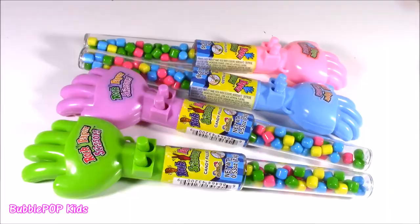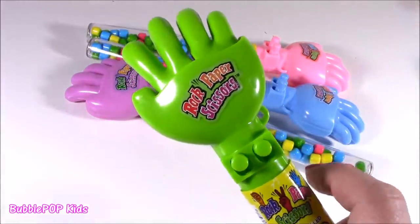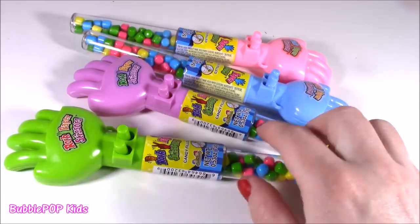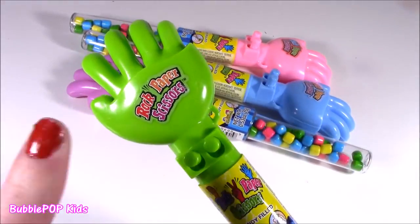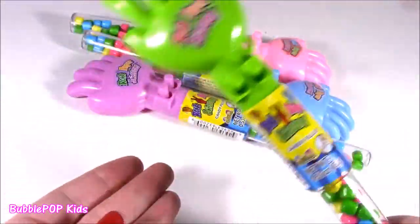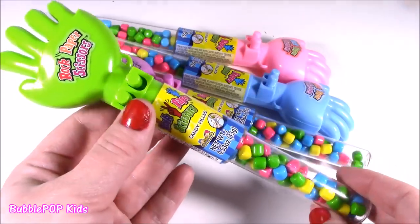There you go. You know what time it is. It's like rock, paper, scissors, shoot. Candy time. Oh, yeah. My tongue is still recovering from that crazy jelly stuff. Oh, it was so sour. But we are moving on to some rock, paper, scissors. I got all four colors. They look like little sweetie tarts. Coolest candy in the world. Look at this.